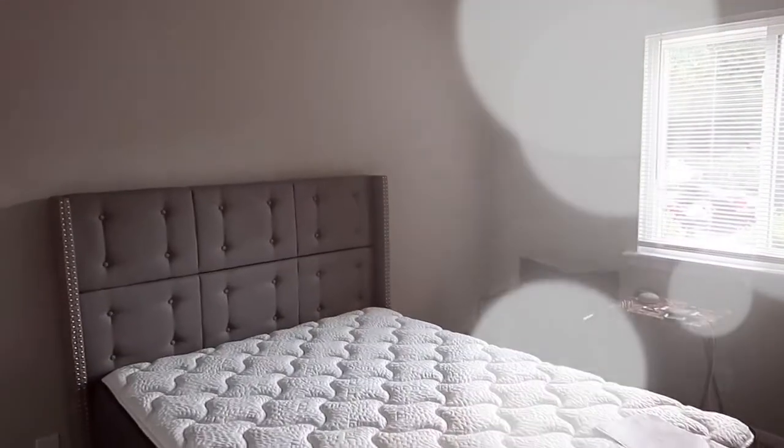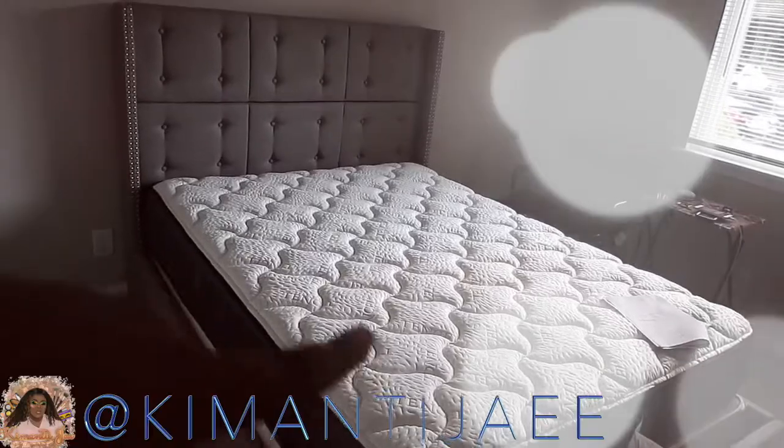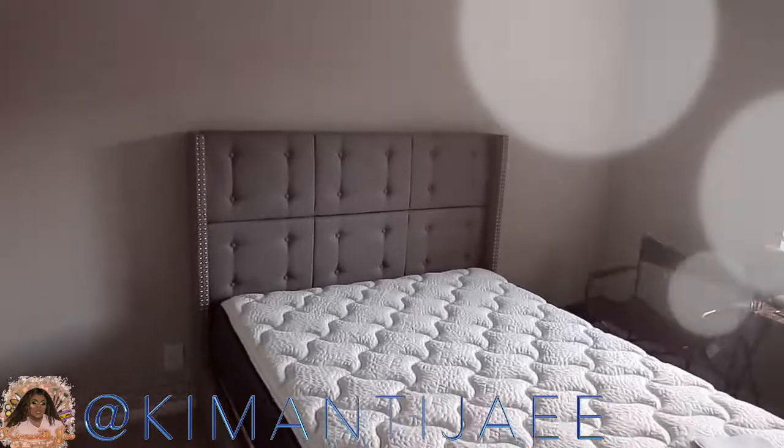Okay, you guys, sorry I didn't finish all the bed on camera. I was just getting a little frustrated and it was taking too long. So this is what it looks like. This is my new mattress. The headboard comes all the way out here. Hopefully you can see that. Don't worry about the gap. I just need to push it down some. But this is what it looks like.